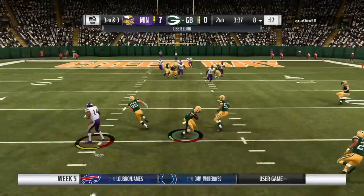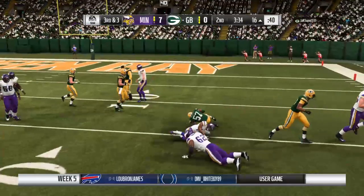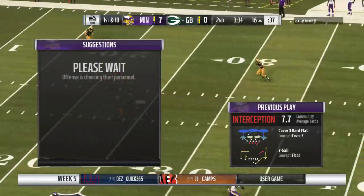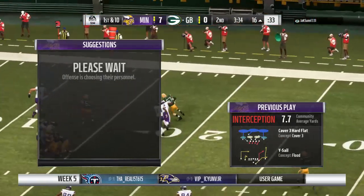Into heavy traffic, and it's intercepted. Picked off at the 24. And they'll have the ball set up in the red zone at the 16-yard line. That's now his 2nd interception in as many weeks from his linebacker position.